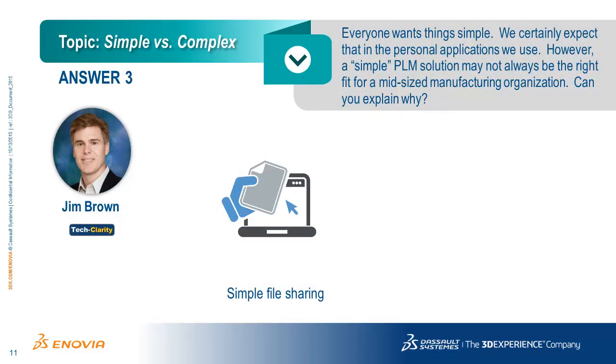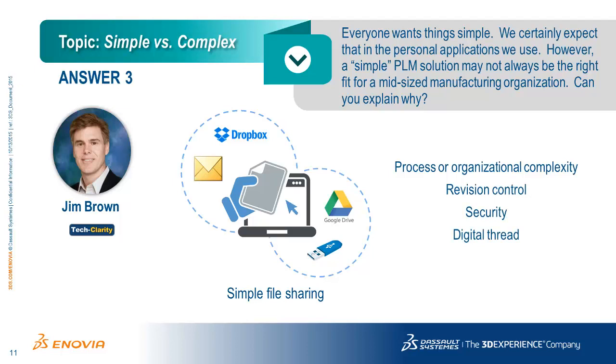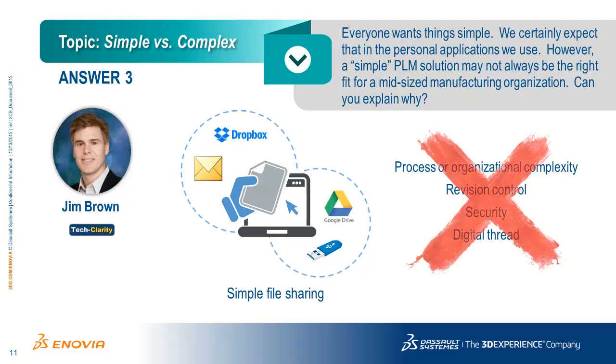Yeah, absolutely. I mean, if you look at what a lot of mid-sized companies try to do, maybe they've got something to control files, maybe a simple PDM system, or maybe they're even trying to use something that's really tempting, like a Dropbox or a Google Drive, that allows information, or files at least, to be shared and accessed by others, but they're really just not made to handle the organizational complexities or process complexities that a mid-sized company has. In fact, they really don't work even in some of the one or two man shops oftentimes because of revisions getting confused and those sorts of things.